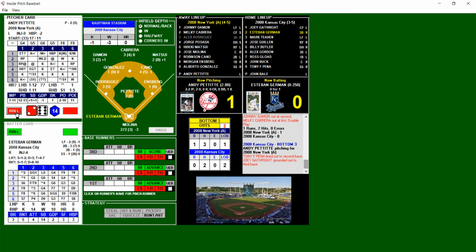Here's the pitch. 2-5. And that is a base hit.